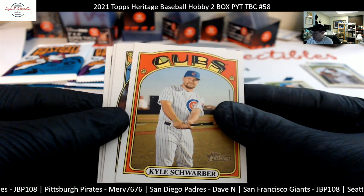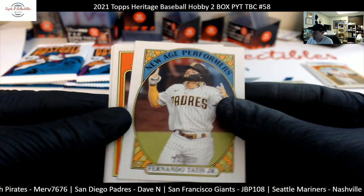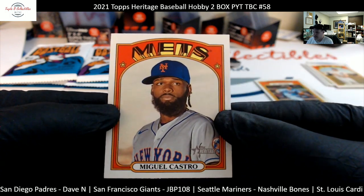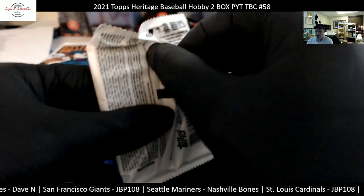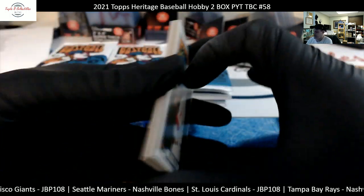You know, there's a couple of people that say they don't even like the design of this stuff. They're like, it just looks kind of like, so, and I can understand that. It looks too 70s. You know what I mean? It was 1972. Fernando Tatis Jr. There you go. That's that San Diego Padre hit there for you.